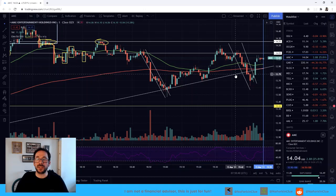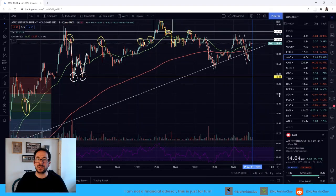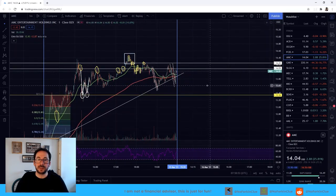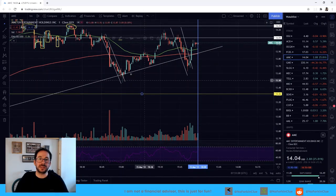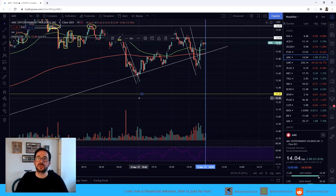There were two going into the close. We did drop down significantly, but what we did manage to do was maintain that nice trajectory for the day overall. So we took a nice line there. We did rebound off that. We dipped down ever so slightly, you can just see that below that ascending level of support. We did drop down, but we managed to maintain it. Again, another attack just before the close, but some big candles. Again, a bullish hammer candle there, just pushing us back over that line into a close of 14.04.